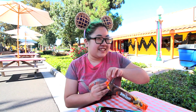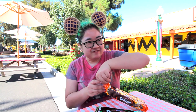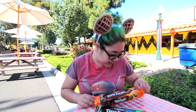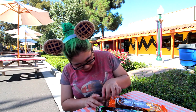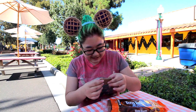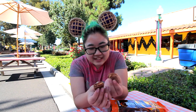Again, I don't know why we didn't pre-open these, but that's a question for past me, who has no answers. These ones are chewy caramel. Oh, they are a little bit melty, so that's gonna be great. Okay, sorry. Okay, so you can kind of see what I mean. They are melting all over my hands. But they have two layers of wafer, there's a filling in the middle, and then they're covered in chocolate.